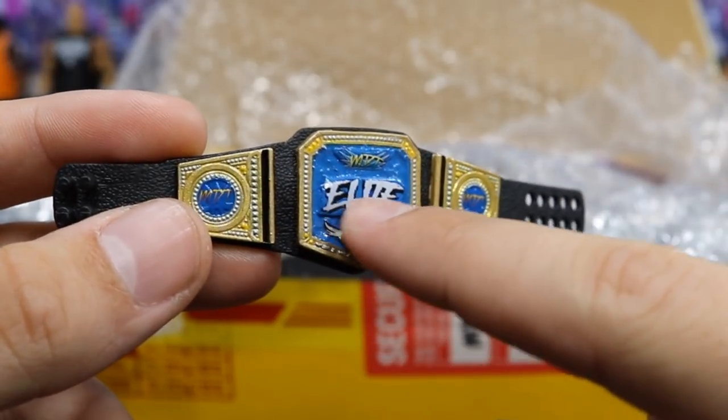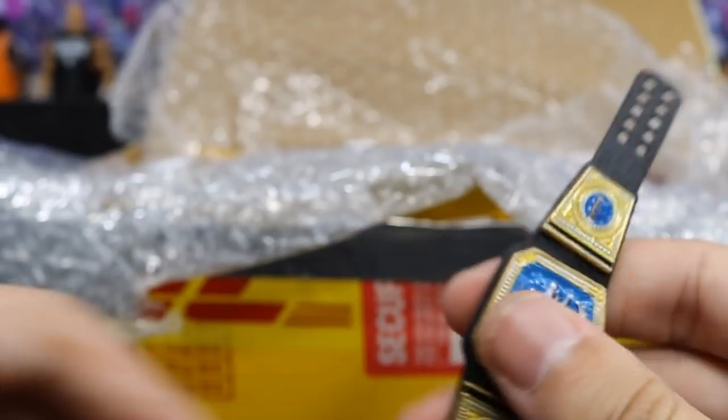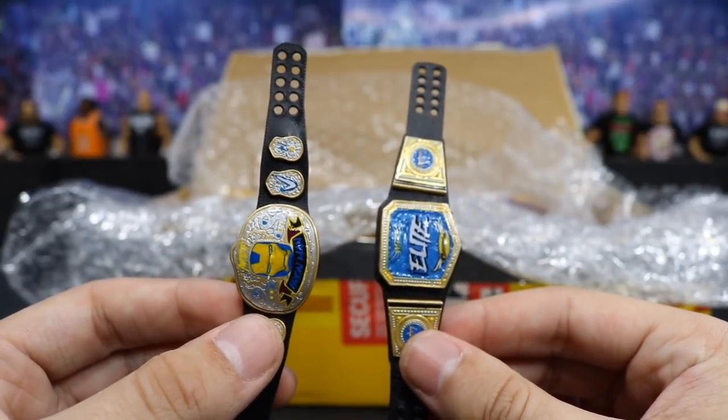So you see it's embossed. It's like lifted right there. Just so precise and clean. Huge shout out to Showstopper for these amazing championship belts. But now let's get into the custom figures themselves.